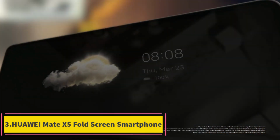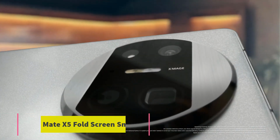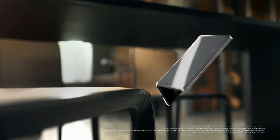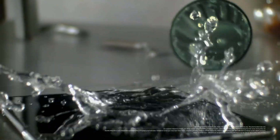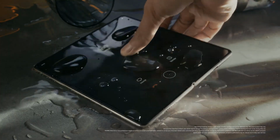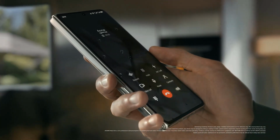Product 3. Product name: Huawei Mate X5 Fold Screen Smartphone. The Huawei Mate X5 Fold Screen Smartphone is a cutting-edge device that combines innovative folding screen technology with powerful performance and high-end features. It boasts a 7.85-inch foldable display, offering a large, immersive screen that can be compacted for portability. Powered by the Kirin 9000S chipset and running on Harmony OS 4.0, the Mate X5 provides a smooth and efficient user experience, rivaling flagship smartphones in performance and usability.